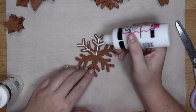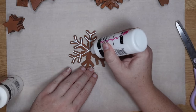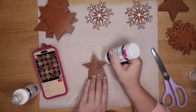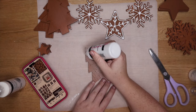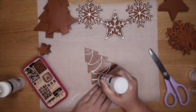Next, I grabbed some of my puffy paint and went to work creating some cookie magic. I did the snowflakes first, just pretty simply, and then I pulled up some images on Pinterest for both the trees and the stars, just to kind of help me. I need a little bit of guidance when it comes to freehanding things, because if I do it, it looks like a blob, but if I look at a picture, I'm in much better shape. With the nature of the puffy paint, you need to give it like 4 to 6 hours to dry.